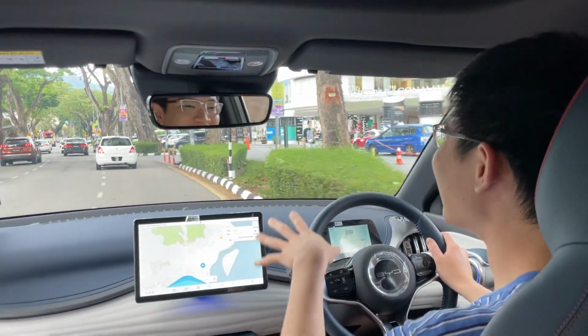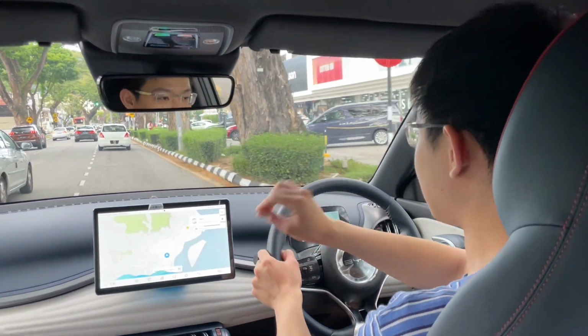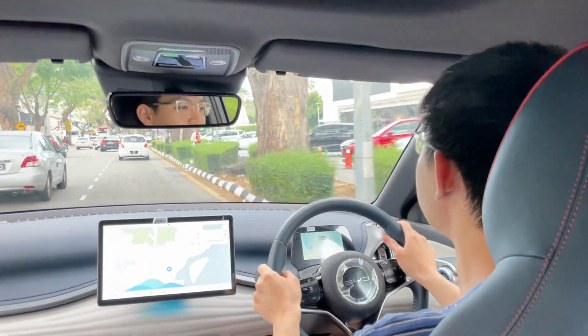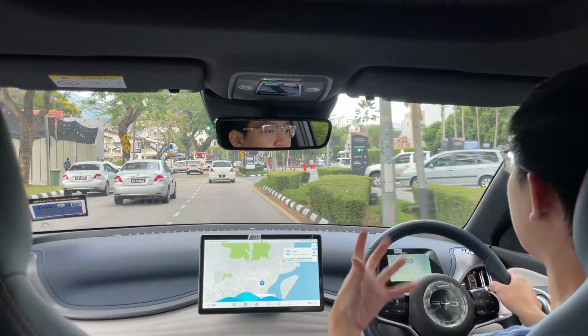The GPS is a little confused right now, but it does have a voice recognition system, which is actually pretty cool if it doesn't get on your nerves. So the thing is, the driving dynamics of this car are much more representative of an ICE car.